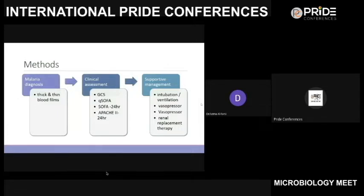During our assessment and review, we reviewed all demographic data like age and sex, malaria diagnosis by blood film and PCR, clinical assessment at initial presentation, the Glasgow Coma Scale, and other scoring systems available. After 24 hours, we also reassessed by other scores, like SOFA and the Bartlett score. We also reviewed all supportive management that patients received, including intubation, vasopressors, and renal replacement therapy.